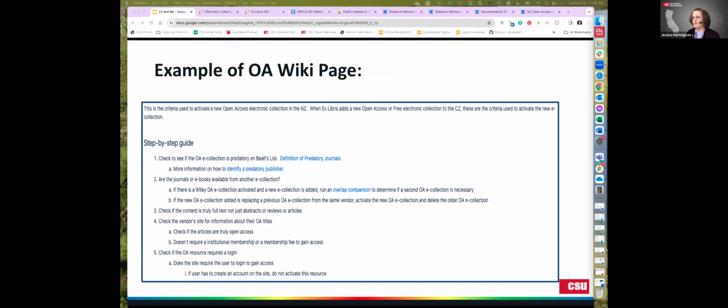Here's a little example of the wiki page I created. I have 8 steps that I actually follow. So I go through and I check all of these, the step-by-step guide that I wrote. It's my guide and I follow my guide to make sure I've got it right, and I've checked everything. But it's good to have, like I said, for the next person after me to know the process that I went through to choose whether or not open access would be shared in the network zone.